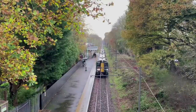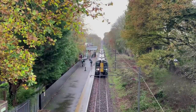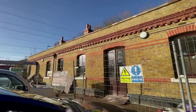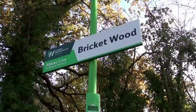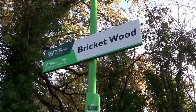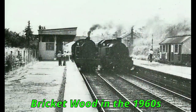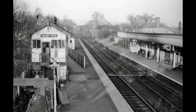Located halfway on the branch, we arrive at Bricket Wood, one of the two original intermediate stations to open with the line back in 1858. The station building, long disused and at the time of filming under restoration, is the only surviving building on the line. Being halfway on the line, a passing loop was added to accommodate the long excursion trains that arrived here with Edwardian families so that they could enjoy the fresh air, woodlands and the two large fun fairs that once stood nearby.